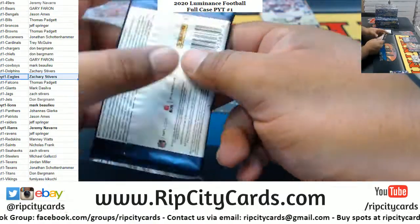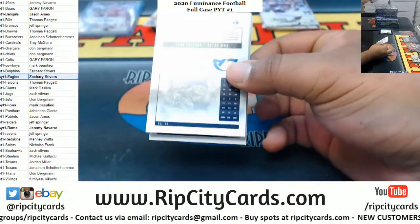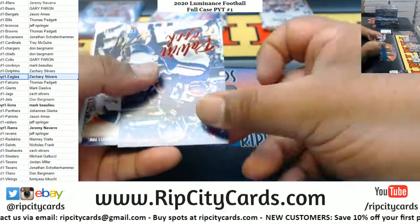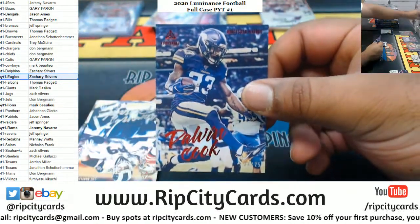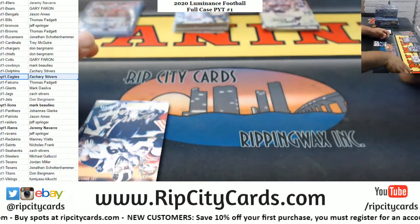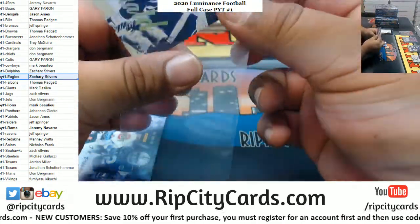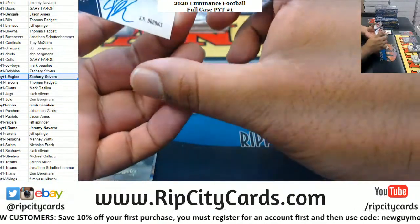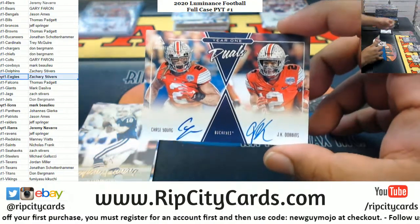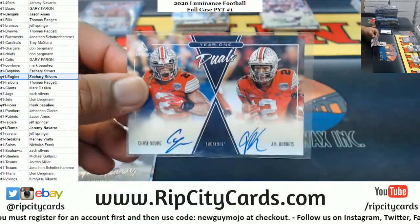Nick, yeah. Yes, they do. You got Dalvin Cook to 25. That's a cool picture. Aaron Donald to 99. Look at that. Year one dual auto. Chase Young, J.K. Dobbins. Nice two boxes here to start.